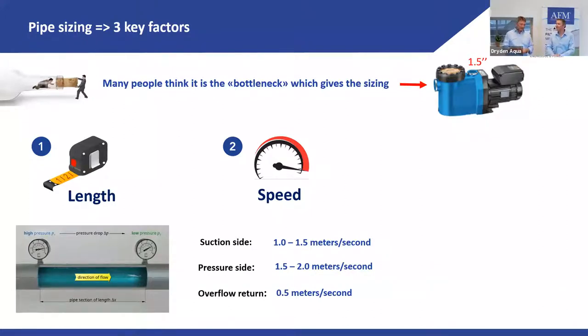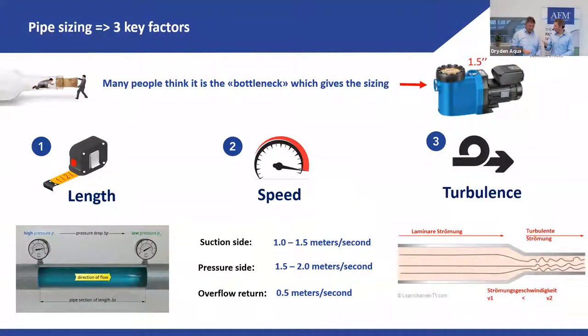That's it, and that's easy to explain. The max vacuum you can produce is 1 bar. You will never achieve it, but that's theoretically the maximum. On the pressure side, you can create 100 meters, 10 bars, 100 bars. It's not the issue. But the max vacuum you can do is one atmosphere. That's why on the suction side, if you have too much resistance, your pump will run in cavitation. So length, speed, and turbulence is third.